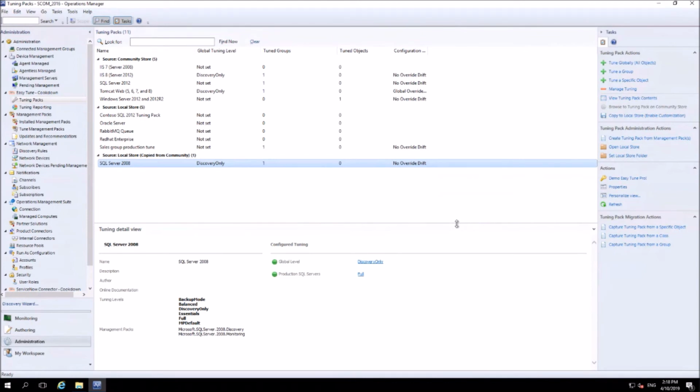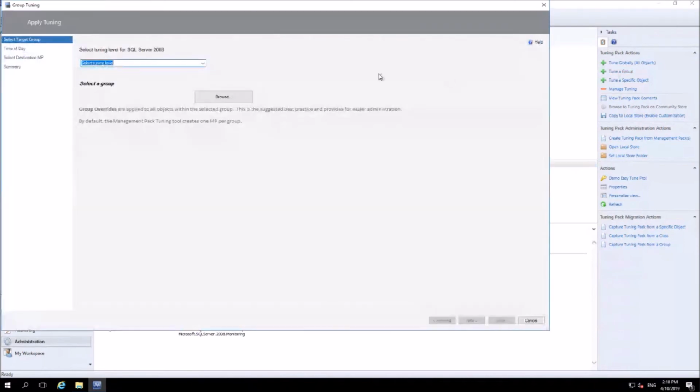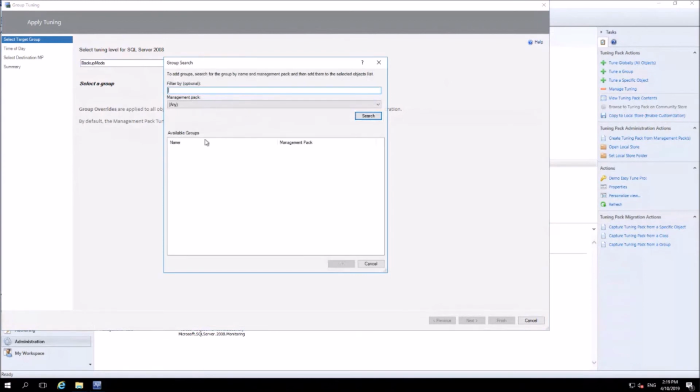It happens every single day, and SCOM goes mental when it happens, firing alerts off left, right, and center. It's really annoying, and it happens every single day. I don't want to see those alerts. So I'm going to tune the same group to a different level, which I've called backup only, backup mode, for that level.